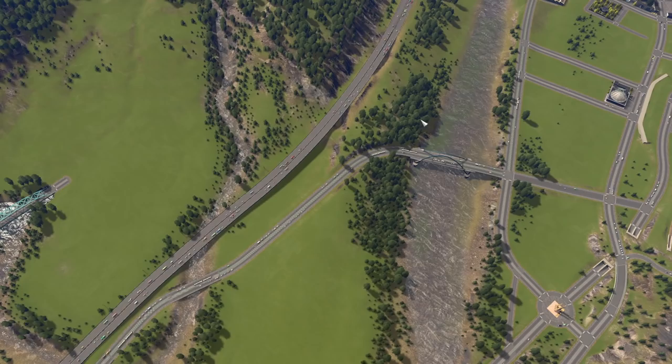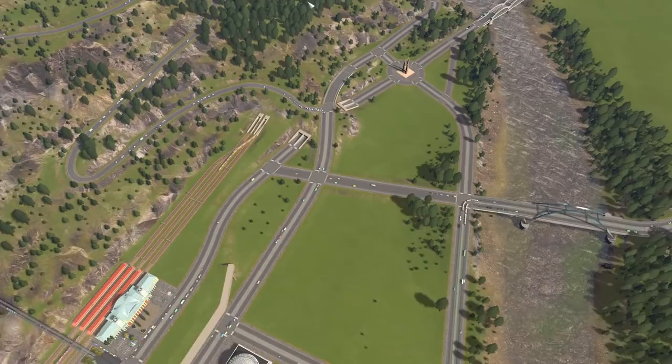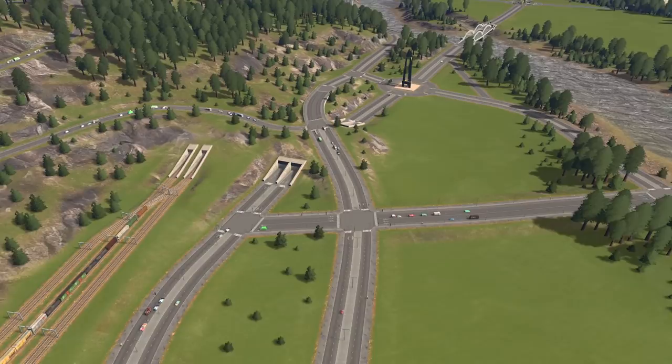I also added in this nice big bridge here, and you can see that I started laying out a few different little bits of roads. I just want to show you guys this part here. This was the original road, so it's still here. Originally it curved around and connected onto here, but now I made it go straight ahead, so it goes through this little tunnel and directly past the train station and then down along this main road.